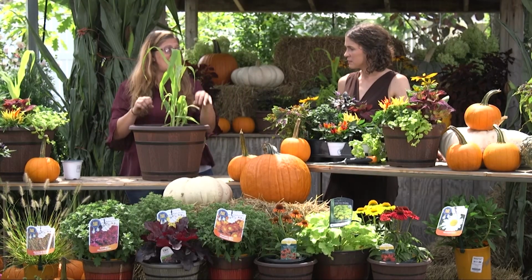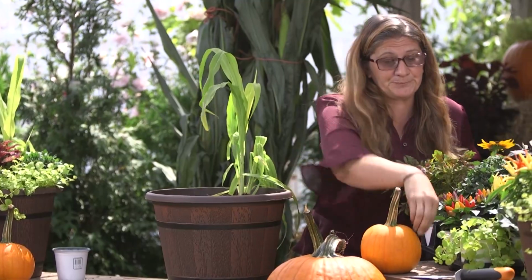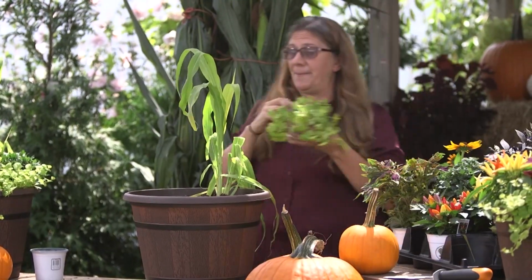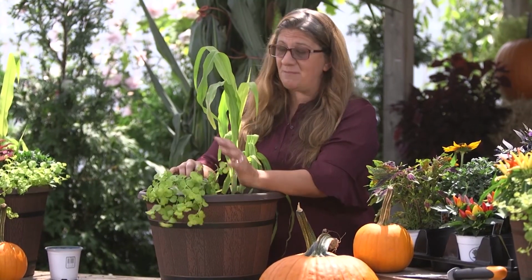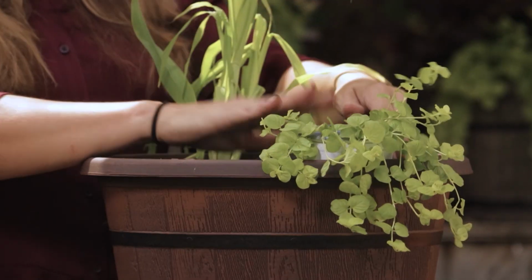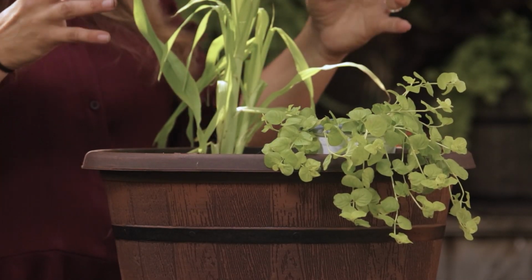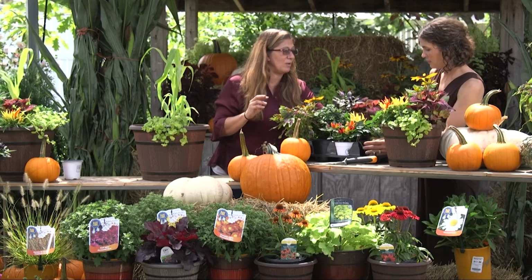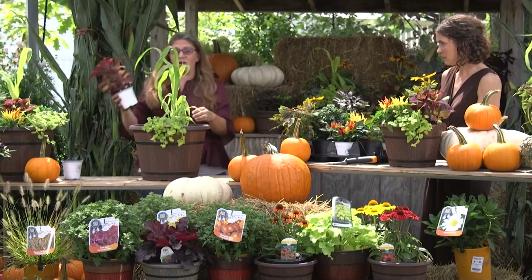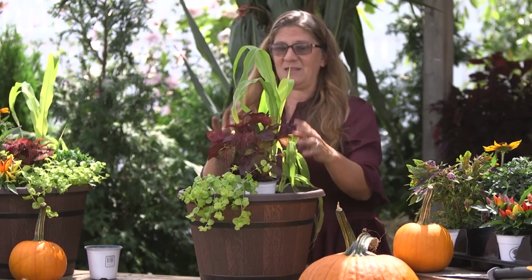I'm going to show you just kind of a layout you can do for the others. So I have my thriller. Now I'm going to grab my spiller. You would just put him towards the front. You can put him off the side a little bit. It's whatever you prefer. So I'm going to put him there, and then I want to add a pop of color in the middle to really draw your attention to the planter. So I'm going to go with my coleus. Love this color, it just frames the pot right there, adding a bunch of color.